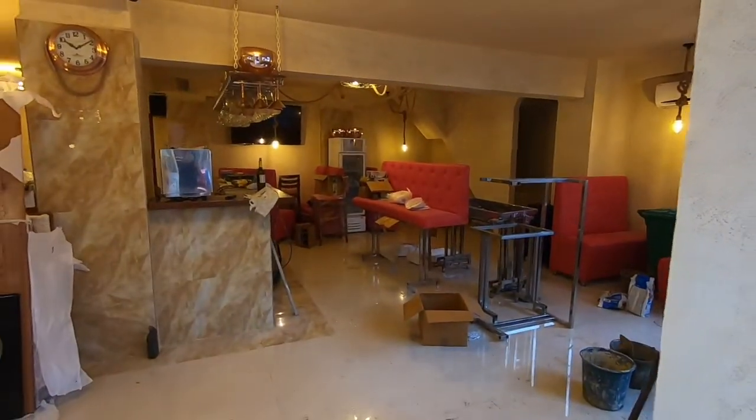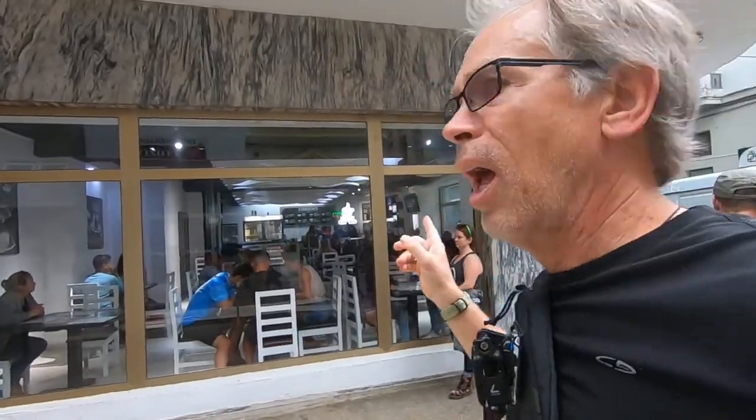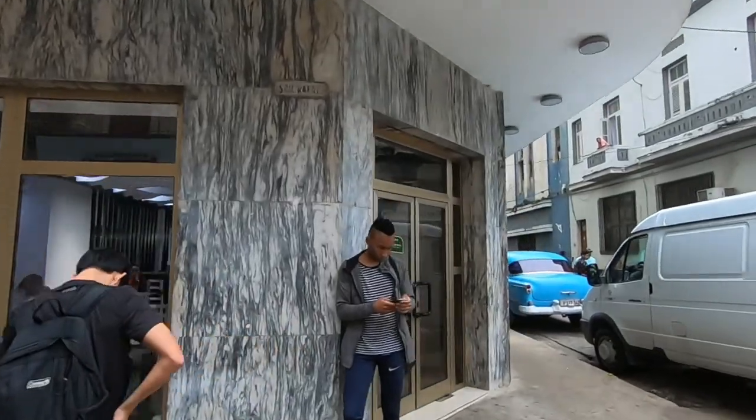Bring your own cookies if you come to Cuba. And maybe your own cappuccino machine. Ooh, this looks promising. If I come back in a month, this will be a coffee shop. Oh my God, I'm gonna cry. It's a coffee shop and a nice one. Woo-hoo. Hopefully there's no guard at the door.